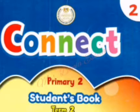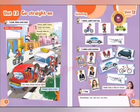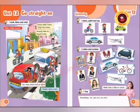Unit 12, page 92, Exercise 1. Look, listen, and read. Our mom drives the car home. Amira walks home. That's her house. Yusuf rides his bicycle home. Salim takes a taxi.